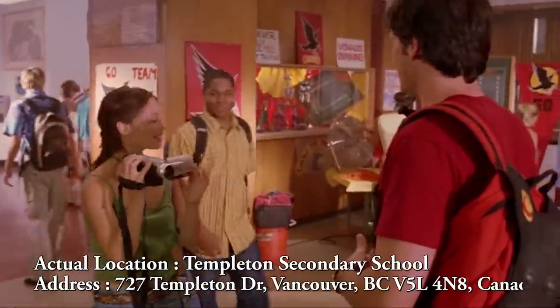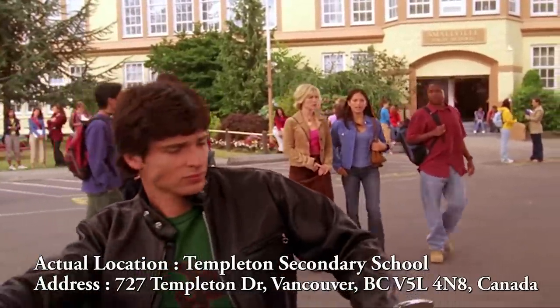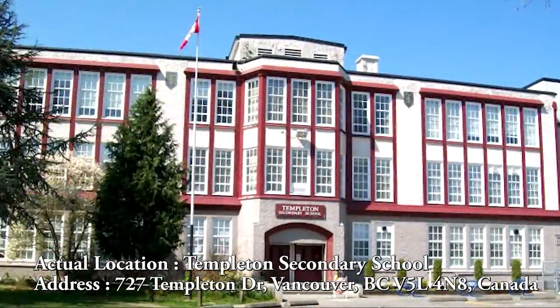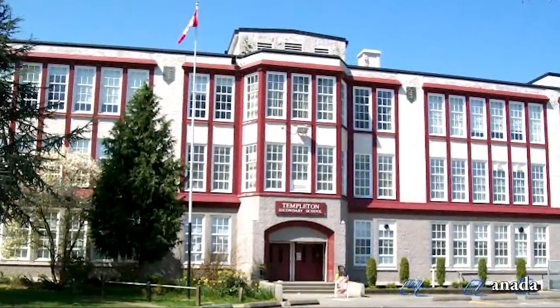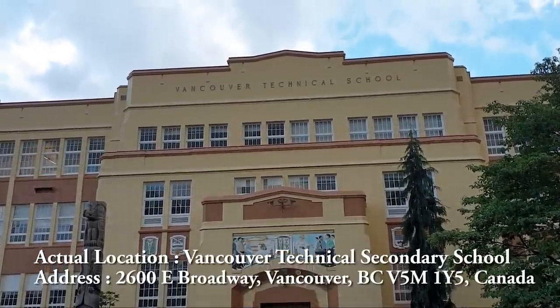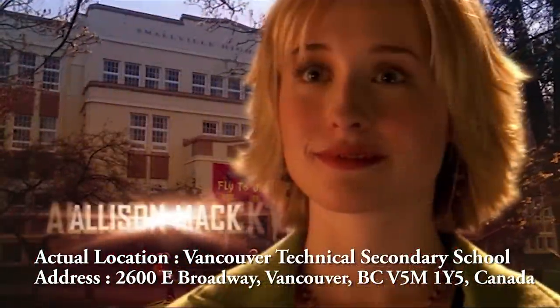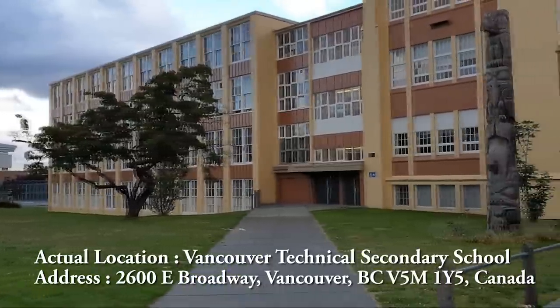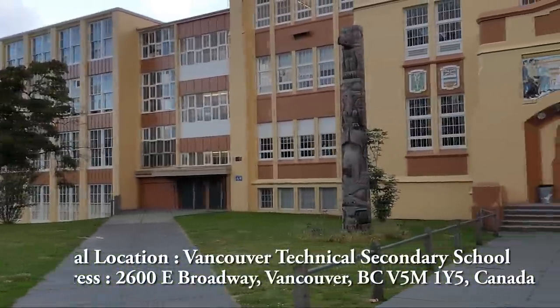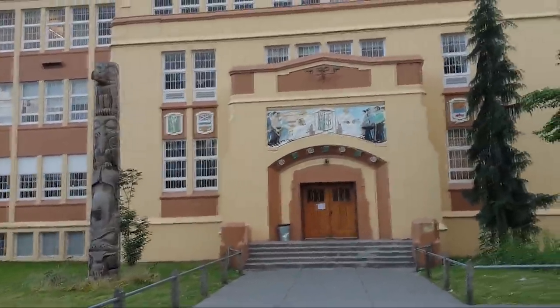The interior shots were filmed at Templeton Secondary School, and they also filmed a lot of exterior shots here as well. But earlier on in the show, they used Vancouver Technical School for some of the exterior shots. And of course, this appears in every single Smallville episode when Allison Mack appears on screen. Good to see not much has changed with this building. And while at school, numerous scenes took place at our next location, which is the football stadium.